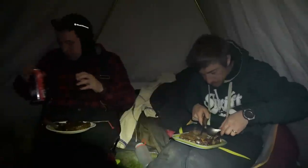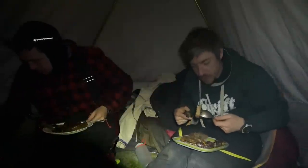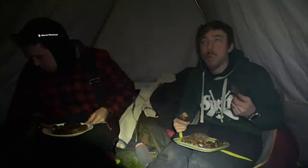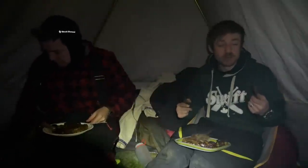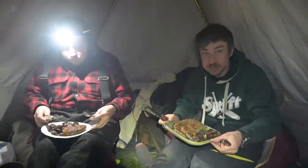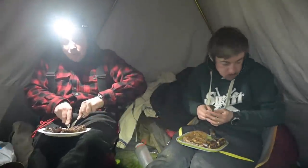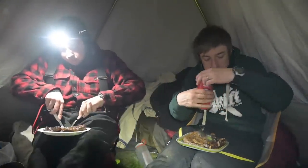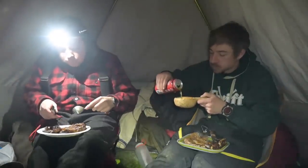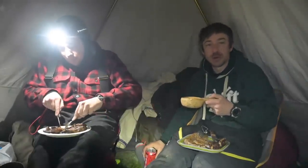What do I got here? My beer's a little bit of a slushy. Yeah? That's alright. Throw it on top of the stove. That's not a terrible idea. I can't reach it anymore. Mmm. Tasty. Yeah, everything is. Also, I got a Mad Tom in my Scout Kuksa. So all is right in the world.